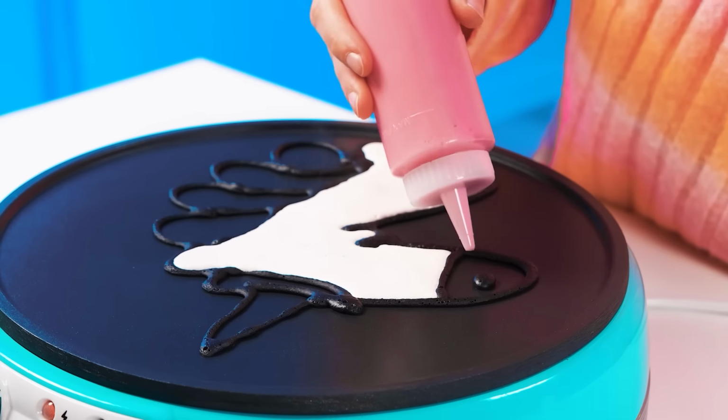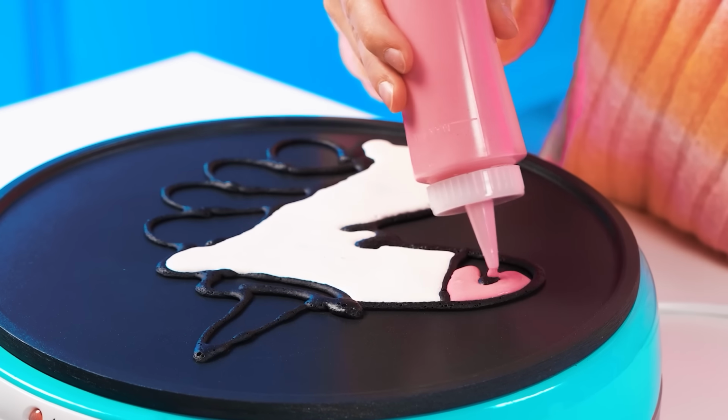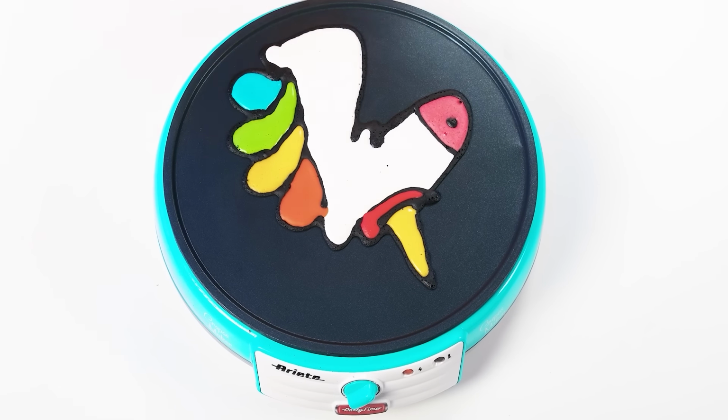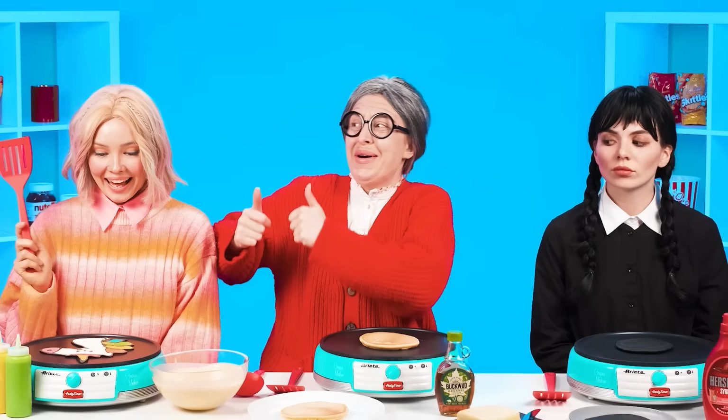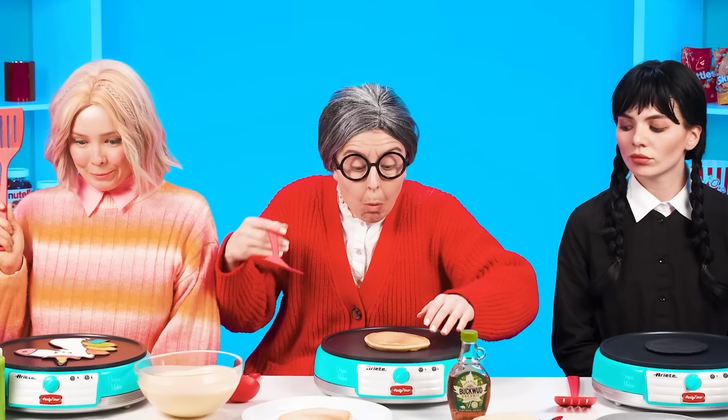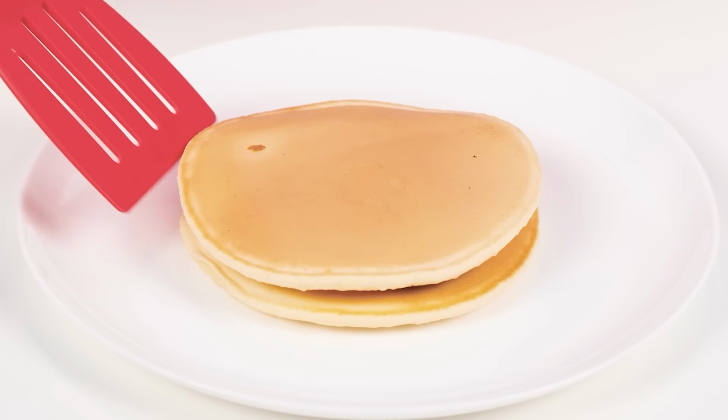In this case, the most important thing is not to give up despite all the difficulties, right? We're getting it. Wow, it's a unicorn! Just look at this beauty! Yeah, such moments, grandmother is so proud of her granddaughter. Hmm, and what about grandma?